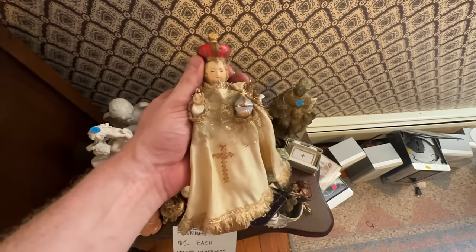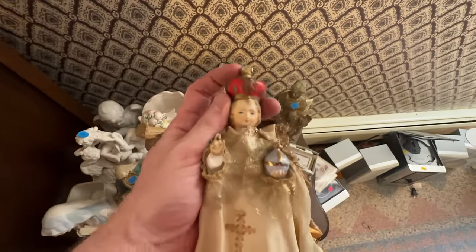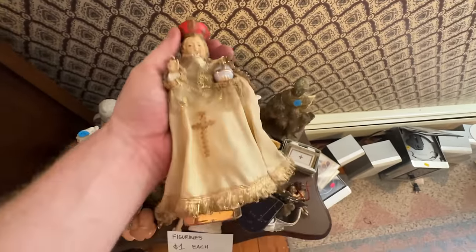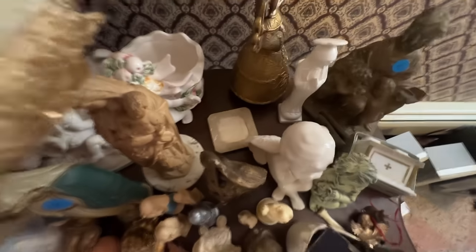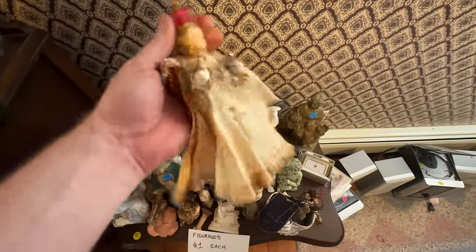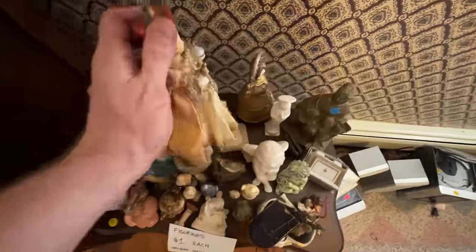It is one of the most popular sellers. Always look for the orb in one hand, and then you've got the crucifix top and this kind of poofy hat, this type of fringed robe. It comes loose from the base there. You could glue it if you wanted to, but it does come loose. I've purchased this in very large sizes and in small sizes. Sells very well. So we're gonna grab that one.